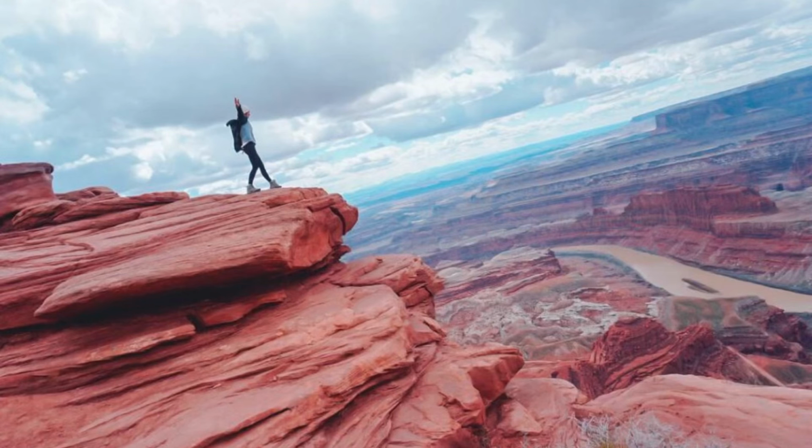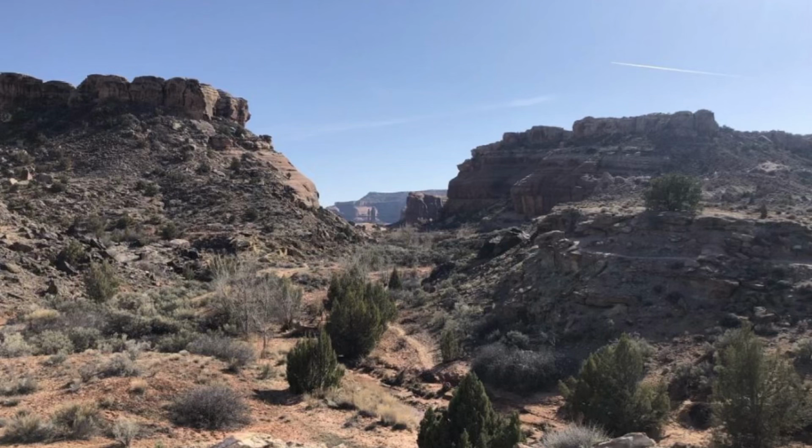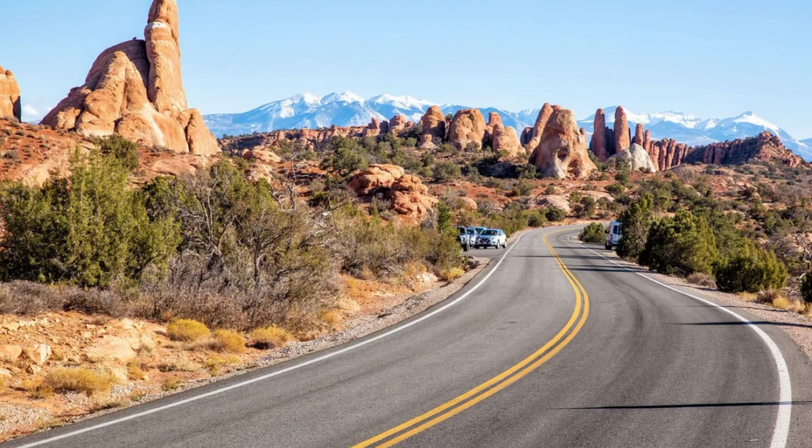Yes, there are some more important places I just forgot. One of them is Devil's Garden and Landscape Arch, and also Skyline Arch. There is a shortage of time, so that's why I cannot explain them all, but I hope you will experience all these important places.